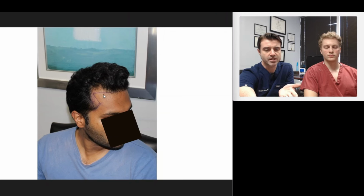He had that classic frontotemporal corner recession, the corners that push back. And then he also had some weakening of not only the temporal point, but also this vertical portion here of the temporal point. Or the parietal hump, excuse me.